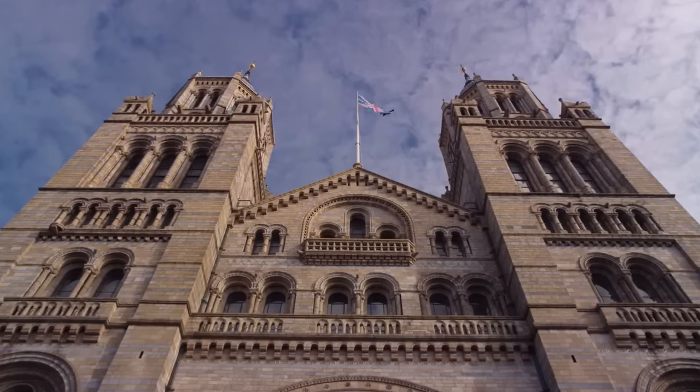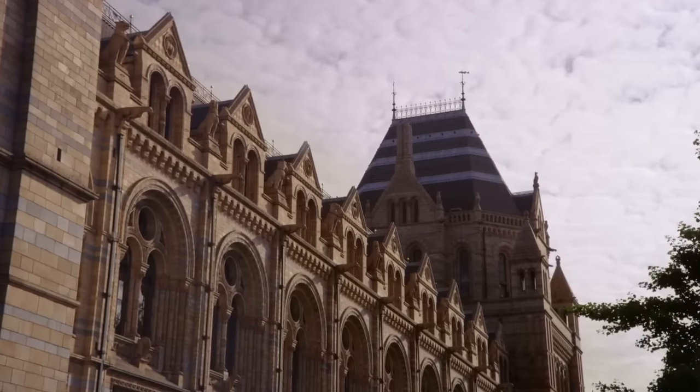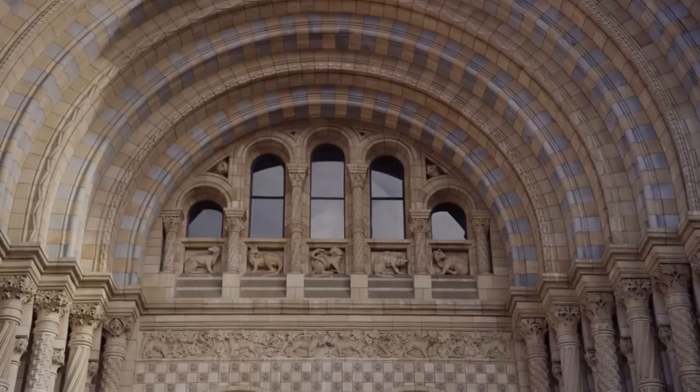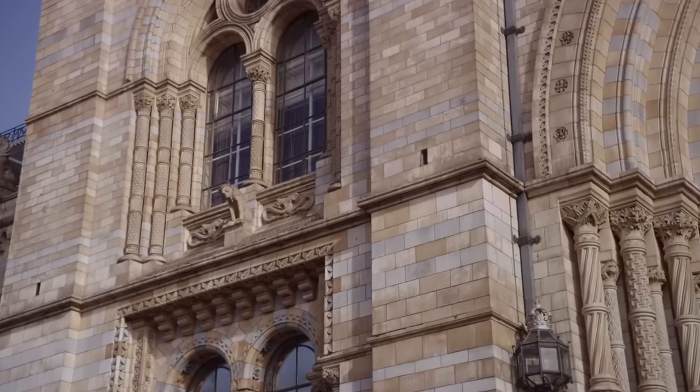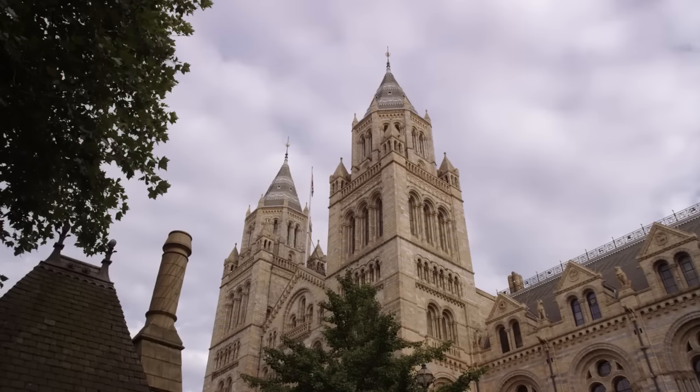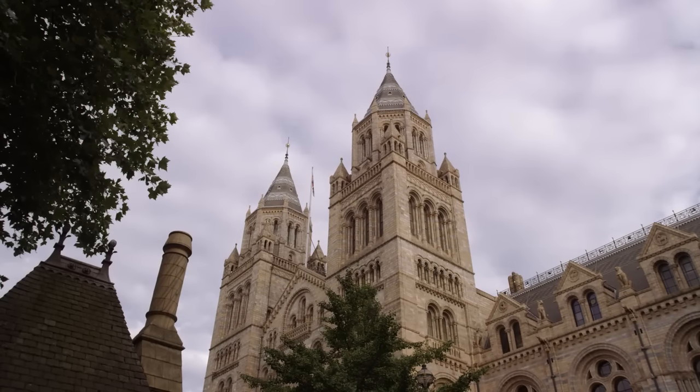London's Natural History Museum is full of wonders. It's a place where we can get a vivid idea of the great variety of life that inhabits our planet, both today and in the past. Especially after a night like that.